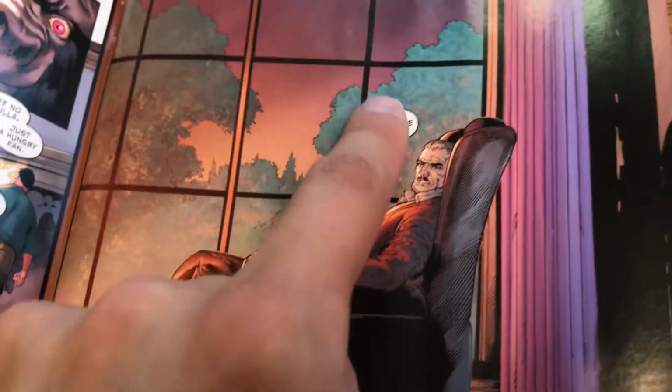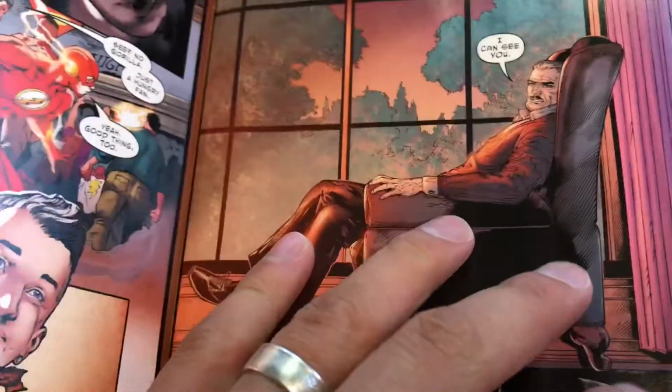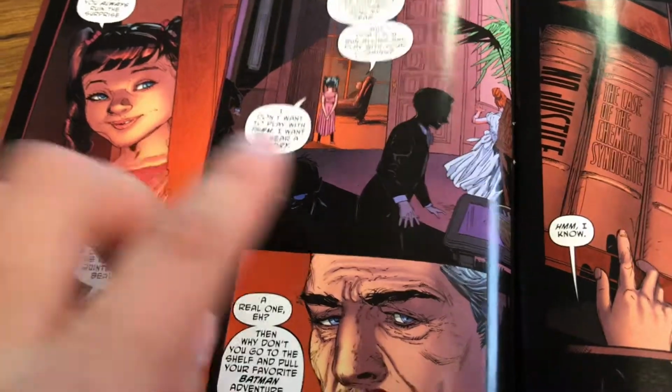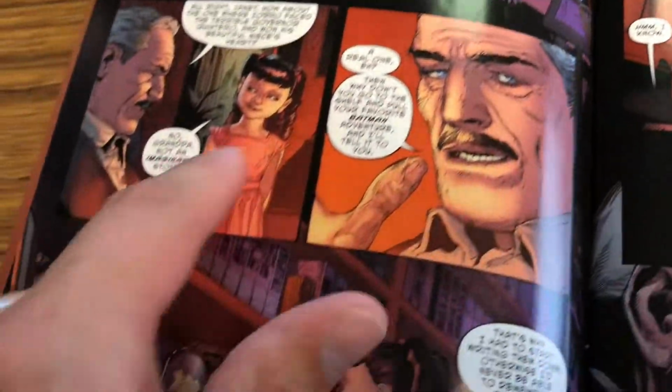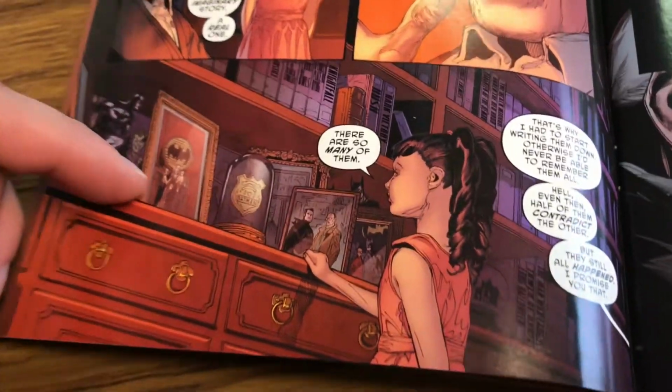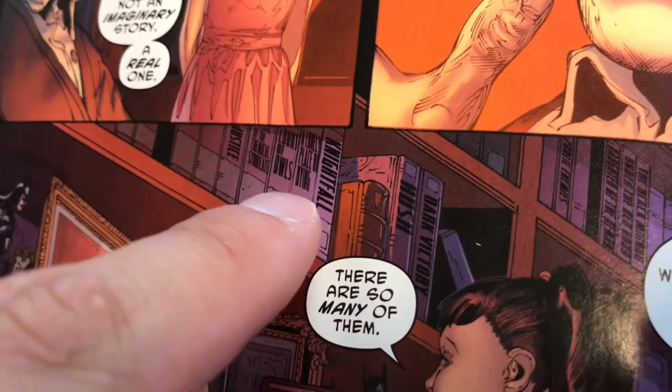We start out with Old Man Batman. He's sitting there, he says, "I can see you." He's talking with his granddaughter. They were all playing hide and go seek, and she wanted to play storyteller with Grandpa. So she picks out one of his stories, and he's actually been writing down all of his stories.